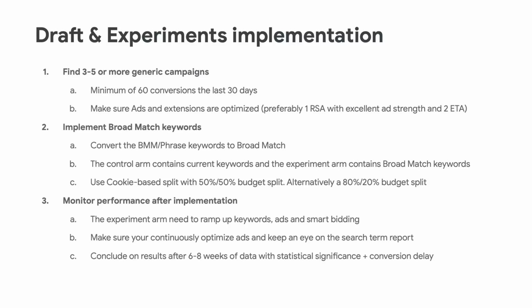This is usually where things go a bit south. People forget to do it, so they're not measuring the right keywords. They're measuring some of the keywords, which really isn't saying anything. Do the budget split 50-50, use a cookie split. There's no right or wrong here. If you rather use a search split, that's fine. If you rather use 80-20% for whatever reason, that's okay as well.